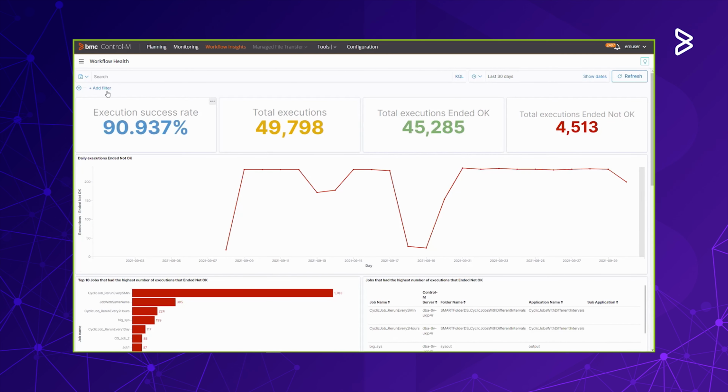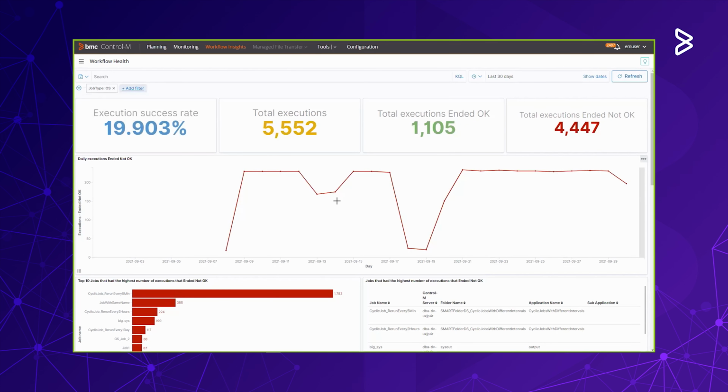Another thing that I wanted to show you is, if, for example, I want to see all this data just for my OS jobs, I can filter just by job type and select OS job types. And now, again, I see all the data, but only for OS job types. This allows you to do the same for any job types that you have in the system, to see all those insights for your file transfer, for SAP jobs, Informatica, or any application job.